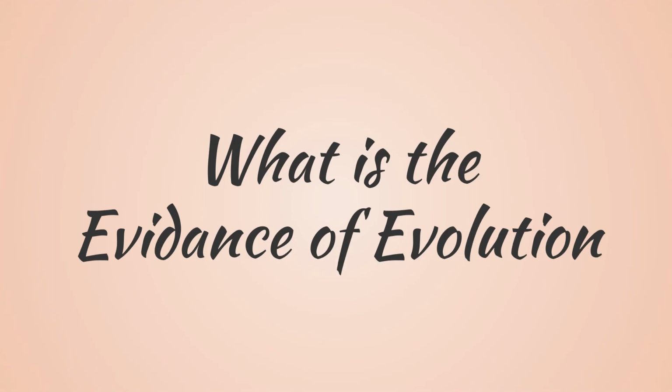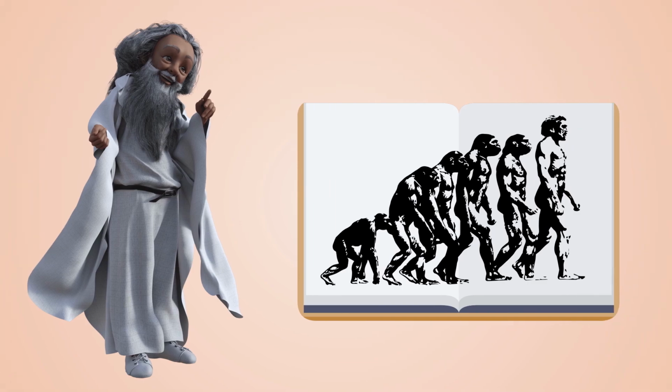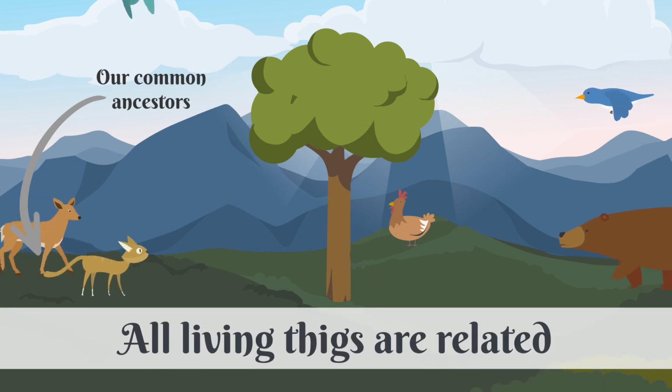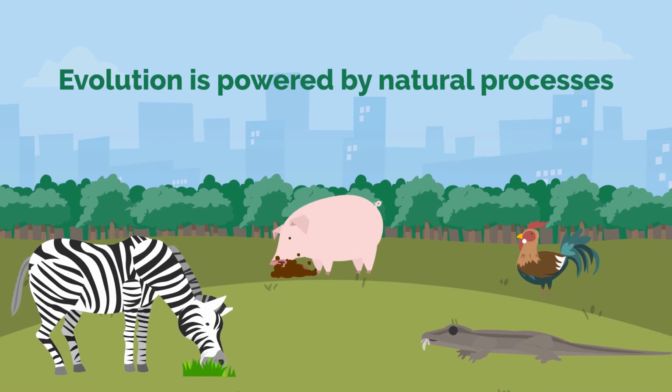What is the evidence for evolution? The theory of biological evolution makes two very bold claims about living creatures. First, all living things on Earth are related. They evolved from a common ancestor. Second, the evolution of living things is powered by natural processes, things which can be studied and understood.